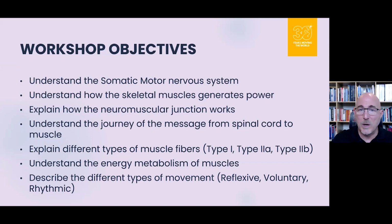And then we want to understand how the skeletal muscle generates power. So what is it? What's going on inside our muscles that is happening at a chemical level, at a hormonal level, at an electrical level to be able to generate torque? We're going to explain how the neuromuscular junction works. I think that's really important, of where the nerve actually connects to the muscle and the neuromuscular gap there and what takes place. We're going to understand the journey of the message from the spinal cord to the muscle.